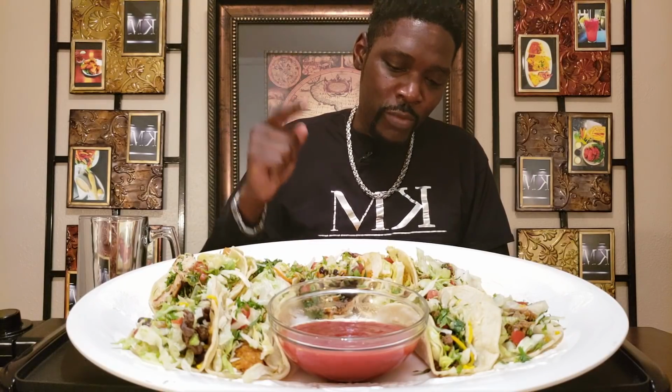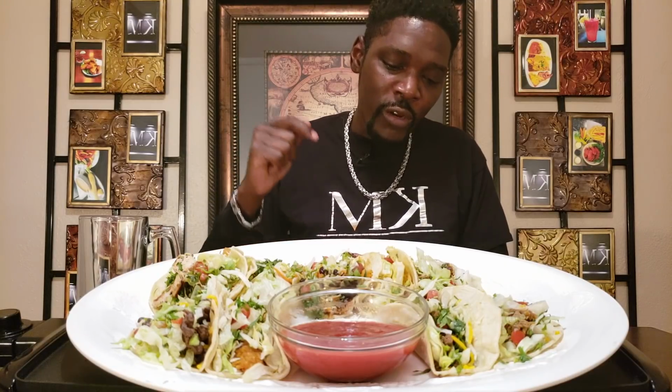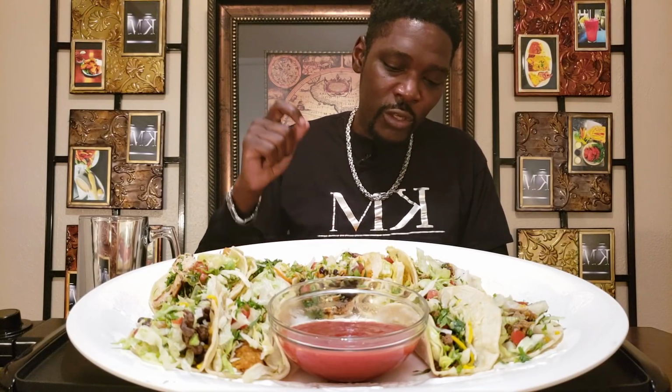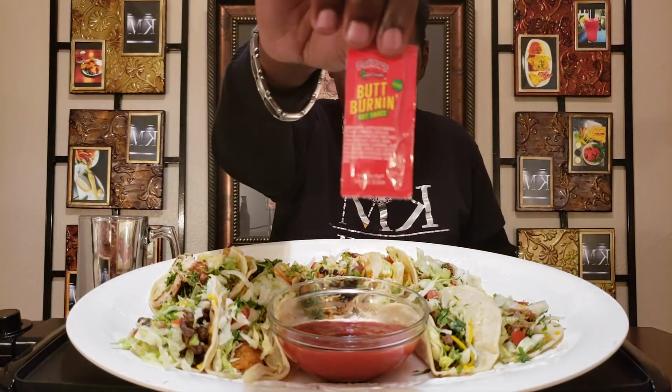All right, so we are having shredded chicken, shredded brisket, special ground beef, spicy pork, grilled veggie, fish tempura, shrimp tempura, and also chicken fajita and beef fajita taco. All right, so we're going to start off right now with, and I have some salsa that didn't come from their restaurant, but they have this sauce that's called butt burning hot sauce, and this is the hot sauce that they have there.